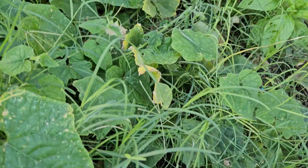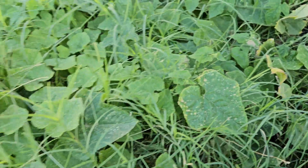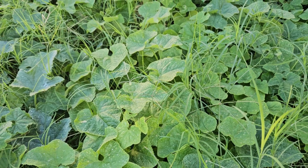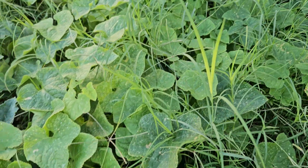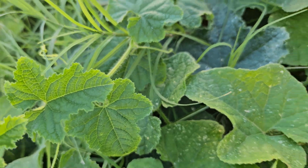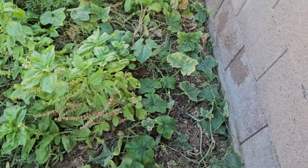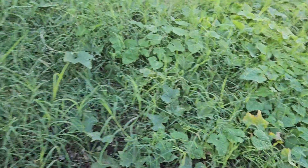So it's almost like I want gloves to pick through here, because the horned melon is so much pokier, and they have all these little fine, I mean, you can see this one. Look at all that. Those are pokies, cactus-like. I got one in my finger now.